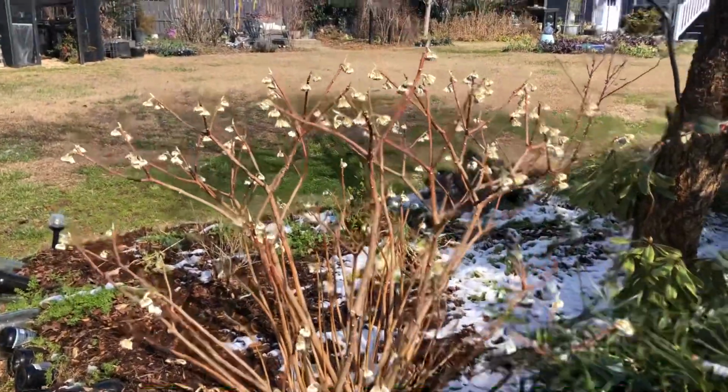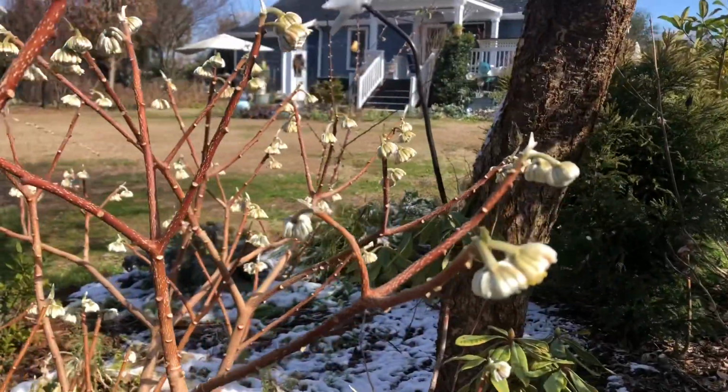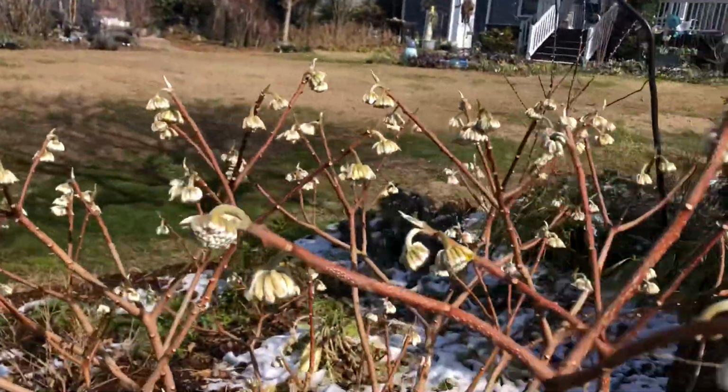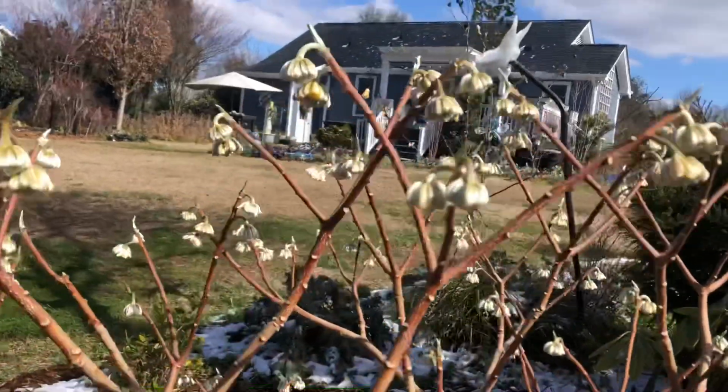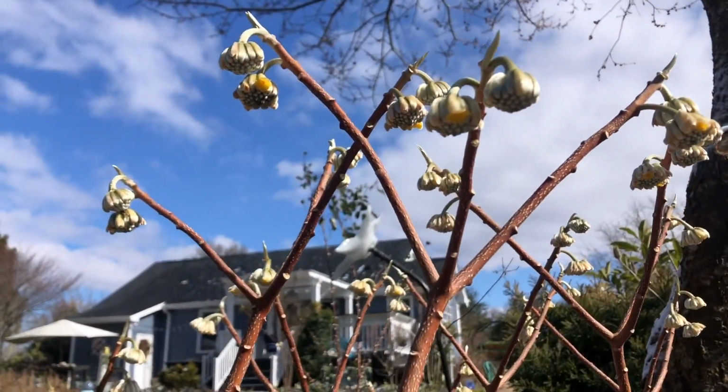But you can see it's covered in flower buds, and this one's a little bit later than the ones in the woods because it's more exposed. But there are some yellow flowers starting to open. I can see this from my kitchen window.